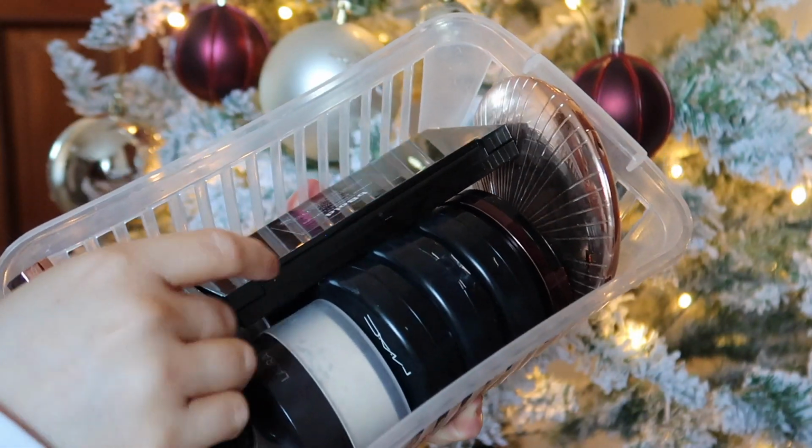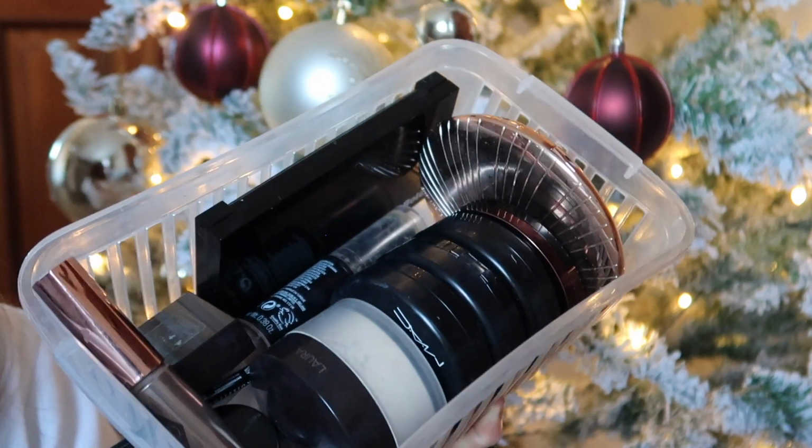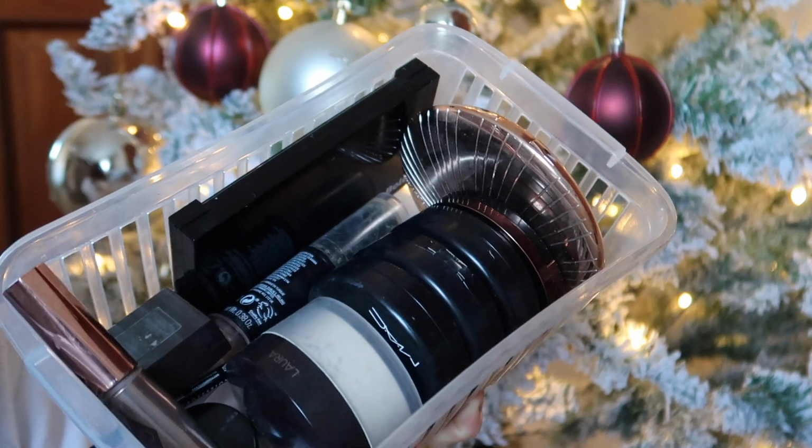So this is my bronzer and powder drawer. As you can see, there are a lot of bronzers. Will I be getting rid of any of these? Probably not, but let's go through them.